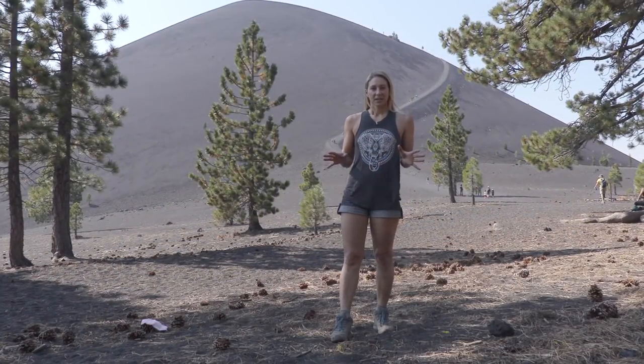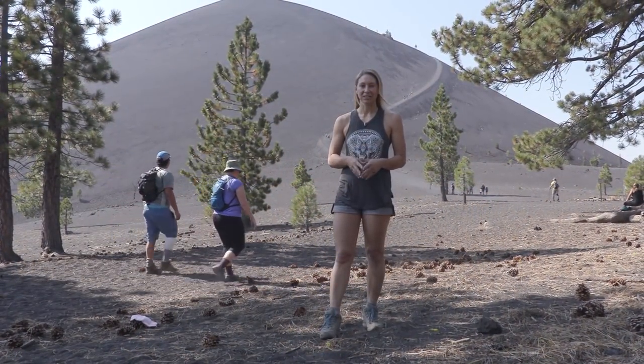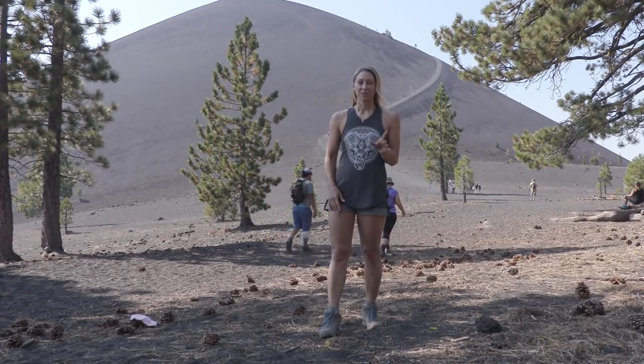We just got done walking about a mile in this loose black sand, and now we get to hike for the summit. It's about 800 vertical feet, and you can see the trail right over my shoulder here, and it's not gonna be easy. If you've ever tried running on the beach, this is gonna be even worse.